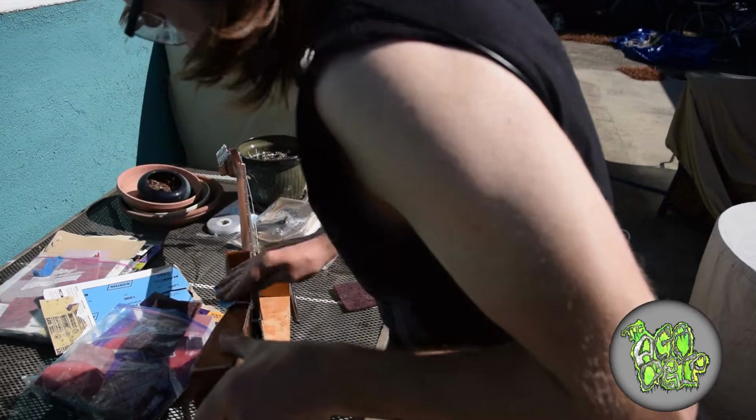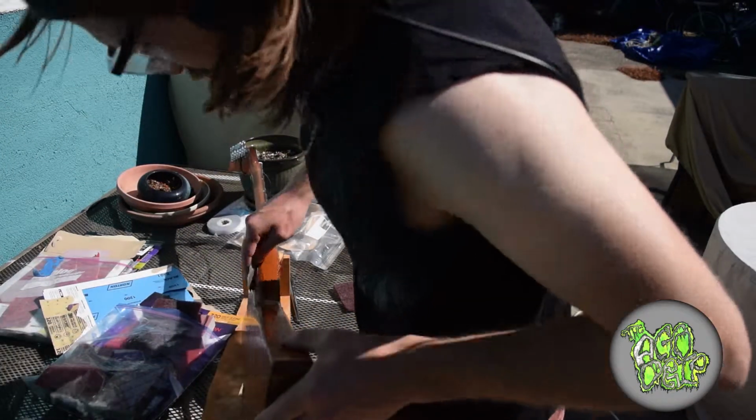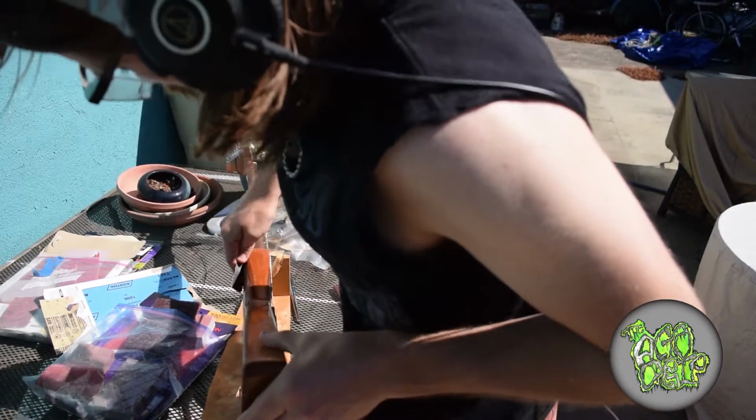So now I'm just hitting this. I'm trying to buff it out, get all of the scratches that I put in there out. That's really what I'm trying to do right now, is just get it to look kind of smooth.